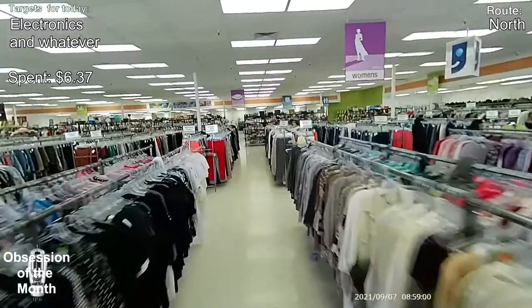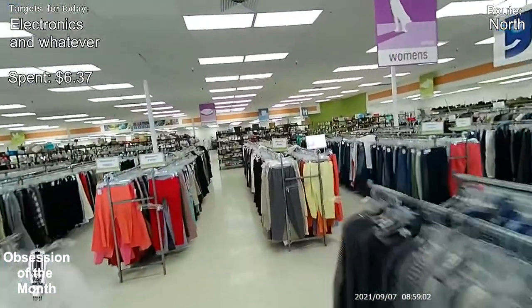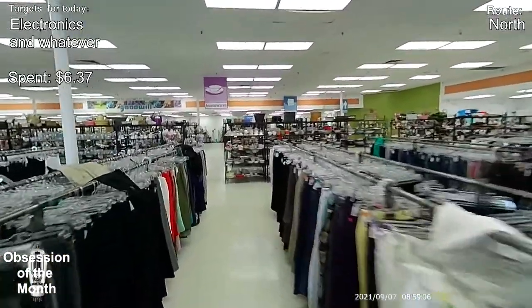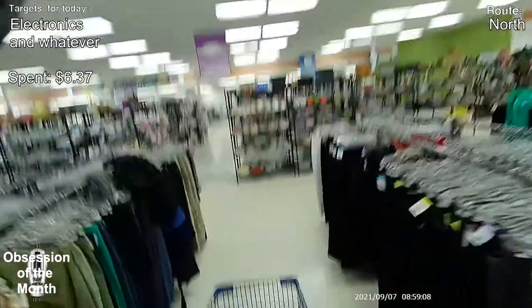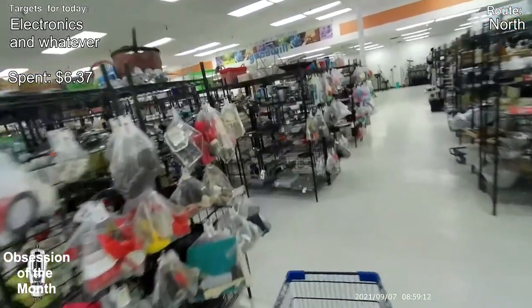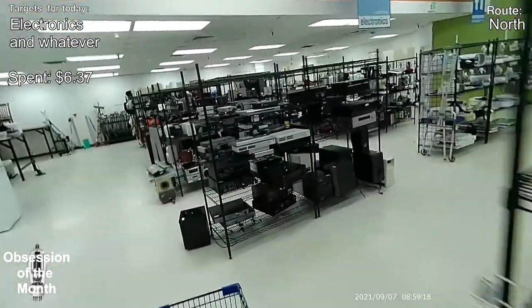Don't know if you can notice, but in these stores, they've got the Halloween garbage out. Every year they bring it out earlier and earlier, and it's all junk and just takes up space. And I wish they wouldn't sell it. Leave it up to Walmart or someplace to sell that.